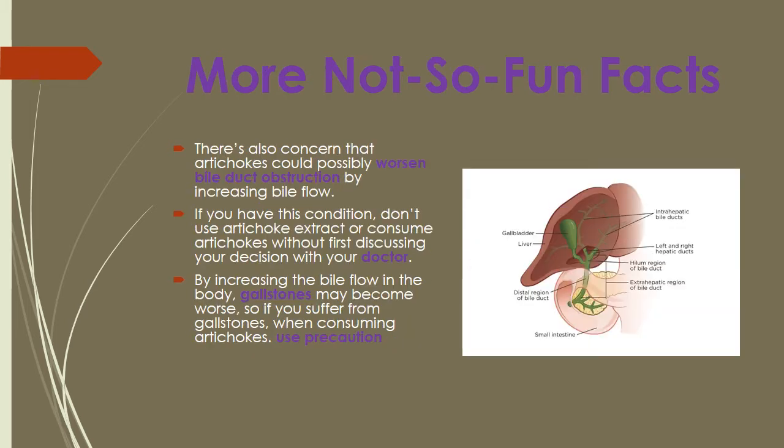All right, more not so fun facts. There's also a concern that artichokes could possibly worsen bowel duct obstruction by increasing bowel flow. If you have this condition, don't use artichoke extract or consume artichokes without first discussing your decision with your doctor. By increasing the bowel flow in the body, gallstones may become worse.